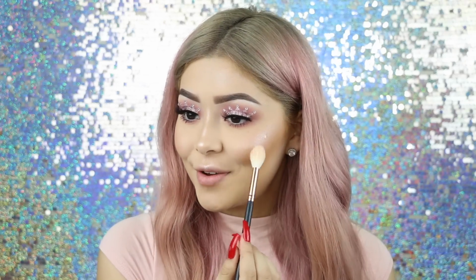And another little thing that I like to do is I like to smile and focus it on the apples of my cheeks. That way when I smile for pictures like this, you can still see the highlight from the front, from honestly every single angle. And honestly, you guys, I love this thing because as you guys can tell, it looks like wet glass on my cheeks, and I love it.